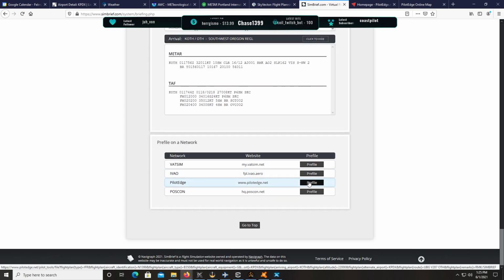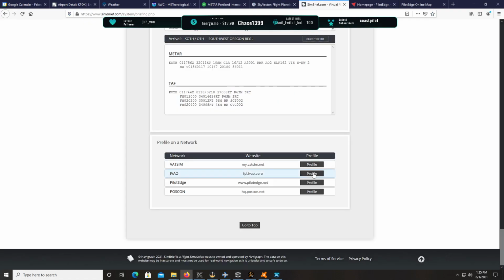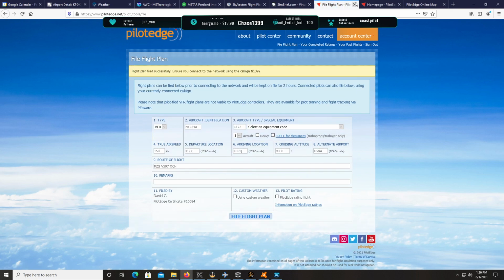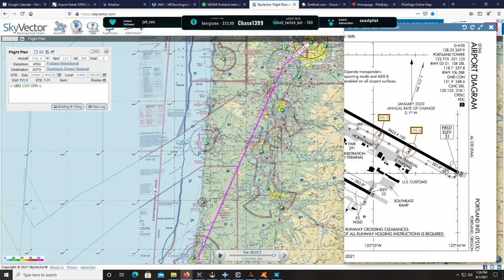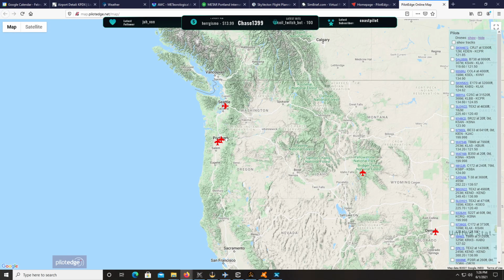Close enough. So we're going to file an IFR, and this is CPDLC capable, so we're going to do a text clearance. We're in November 1399, B350 slant Golf, text clearance 220. All that looks good. Put that on file. This is our route. There we are. Okay, flight plan's on file.